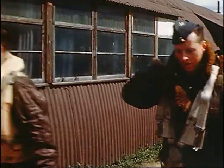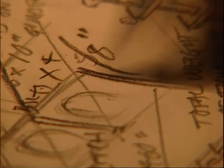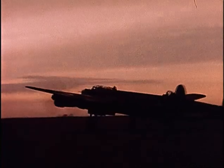Using rare color film and detailed reenactments, Battle Stations follows the struggle to design and build Britain's most successful bomber and joins a Lancaster crew on their deadly mission, a night raid deep into the heart of Nazi Germany.